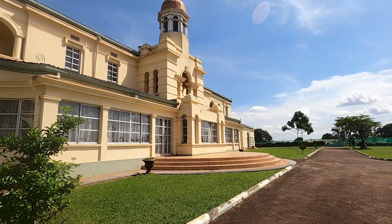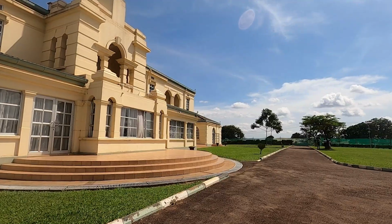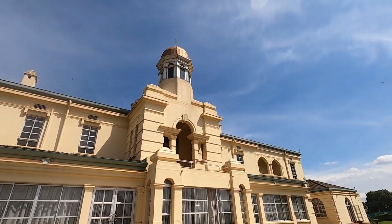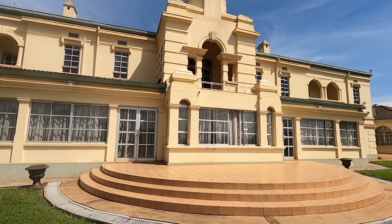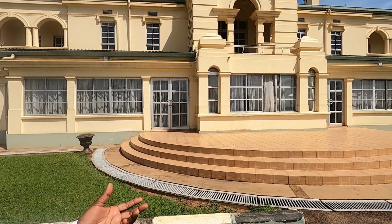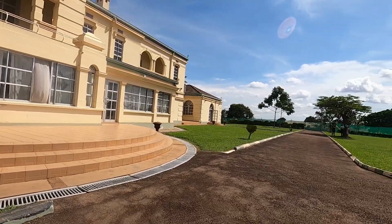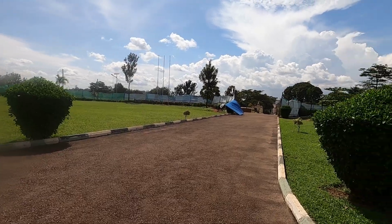Mutesa II lived here after 1966, and 1966 was when this place was attacked by the soldiers of Obote, who intended to kill the king from here. In 1967, Obote passed a constitution which abolished the kingdoms in Uganda. And then he turned this place into a military base. So the soldiers occupied this hill from 1966 up to 1997. And that was when President Museveni decided to give the hill back to the kingdom.